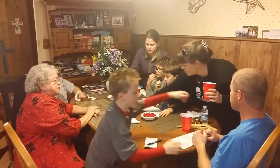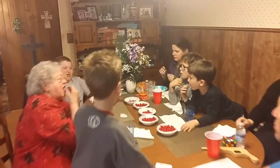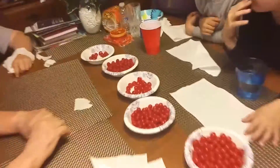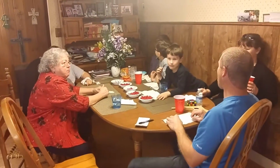Mmm. Bowl number five. The last one. The fifth cherry sour in the cherry sour challenge. More sour than cherry. Bowl number five, then. That should work for one. That's like a point five. Wait just a second.